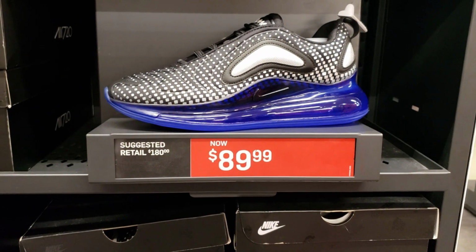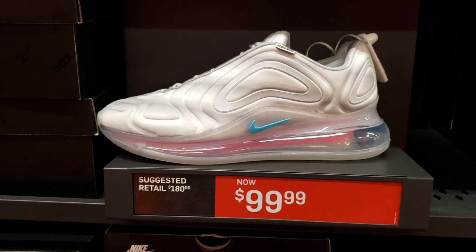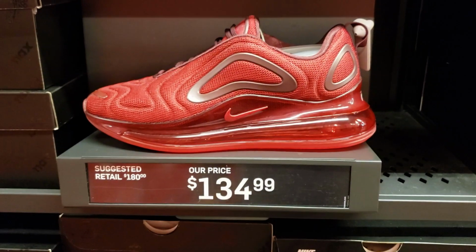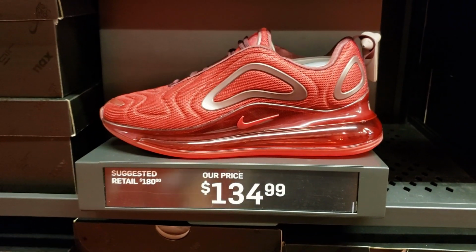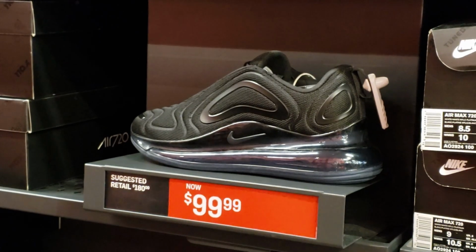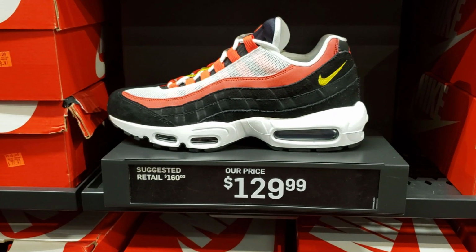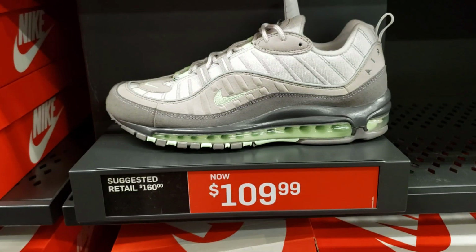Let's start with the 720s. Plenty of colorways. We saw these cheaper at Long Beach, right? Yeah, it's still not bad. One of the newer colorways at the outlet, so it's a little bit more expensive. Another color with the 720s. Last colorway of the 720s right there. Air Max 95s, plenty of sizes.